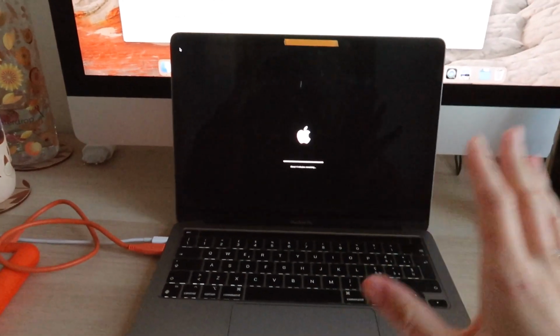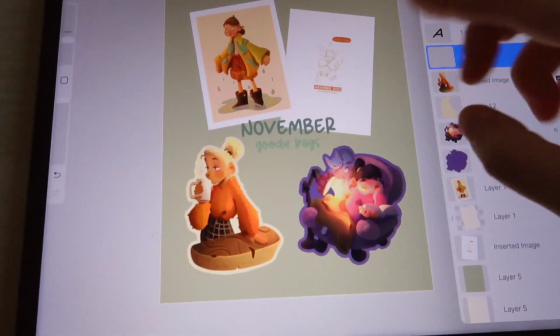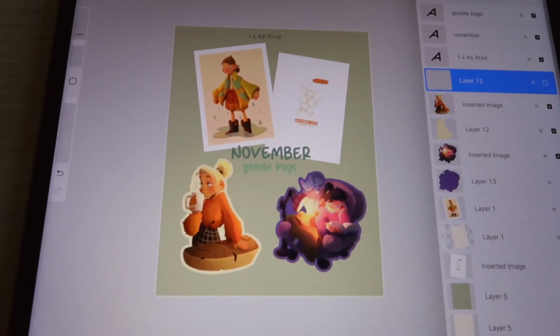My MacBook is currently uploading, and I'm currently designing the thumbnail about the goodie bags rewards that I was talking about before.